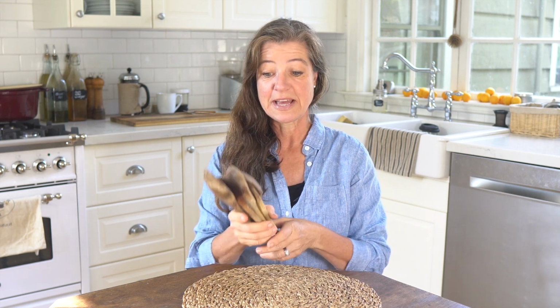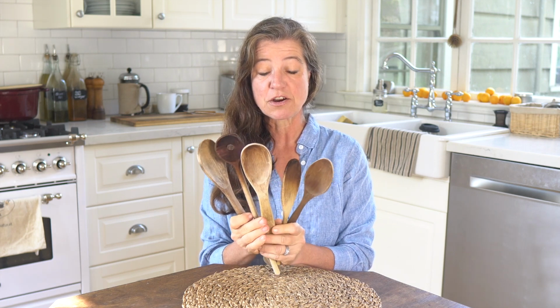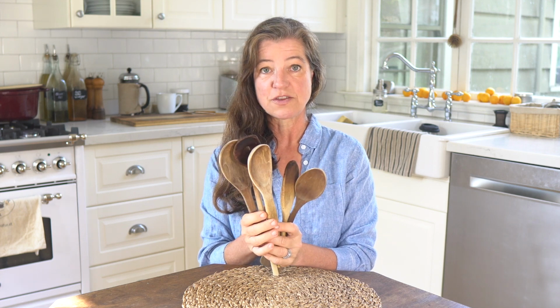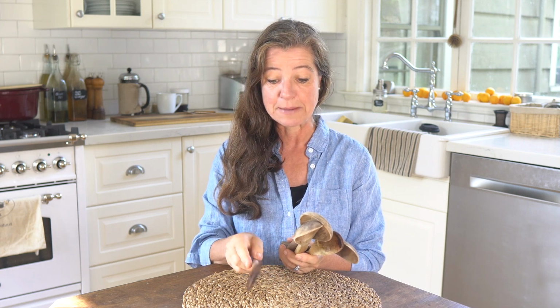Another thing that I absolutely love and use all the time are wooden spoons. As you can see, I have a collection here. Most of them are somewhat vintage or antique, or they just look like that because I use them so much. For example, this one is neither. Well, maybe it's vintage, but I use it all the time.